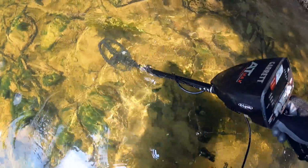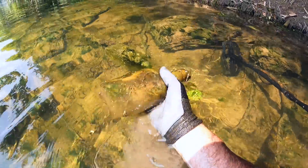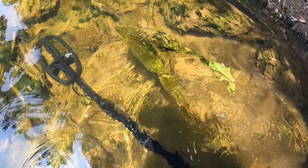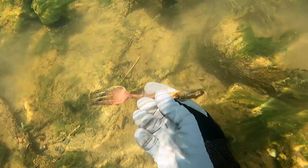Ooh, there's a good signal right there. All right, let's dig that one together. Let's look at this bottle. Boy, hope it's not a lid to one of these. Yeah, that's what we were hearing. For sure. Yeah, I was hearing that lid. I think I just got a fork. I picked it up and dropped it, but I'm pretty sure that's what it is. Yeah, it is. Look at that.